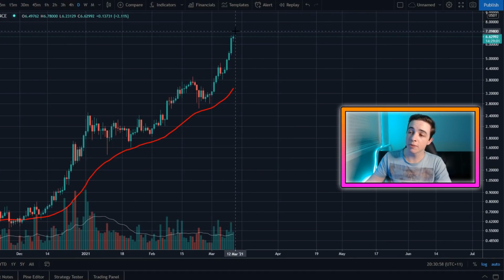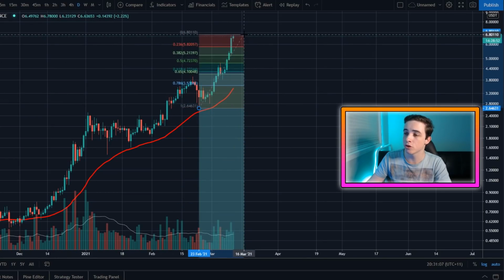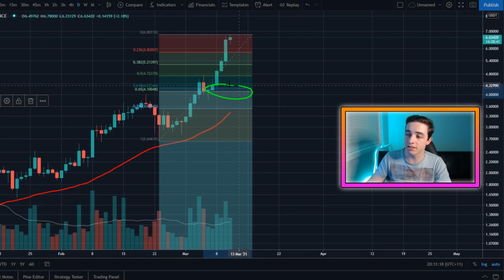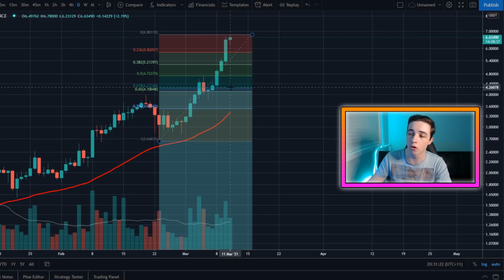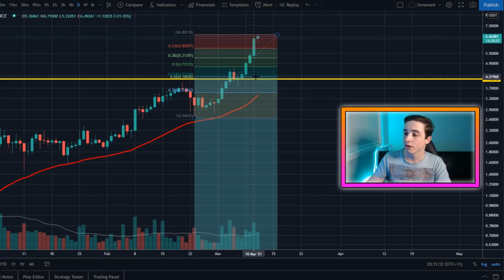And let's just say, for argument's sake, that Theta were to top out somewhere around where it is now. Drawing out the Fibonacci retracement tool from this low at approximately $2.60 up to this high that we've just had at around $6.80, the golden pocket, the 61.8% Fibonacci retracement level, is coming in at around $4.20. This is also pretty close to this low that we just had on the chart, and also this previous high. It's really ranging from around $4 to $4.20.